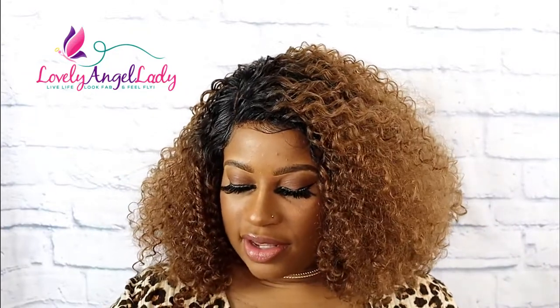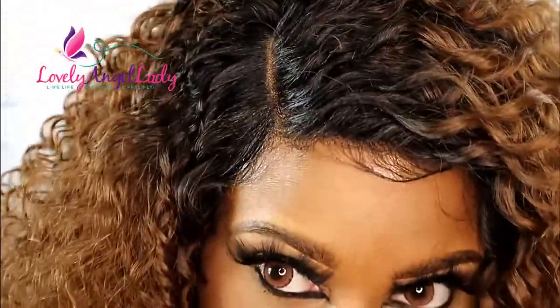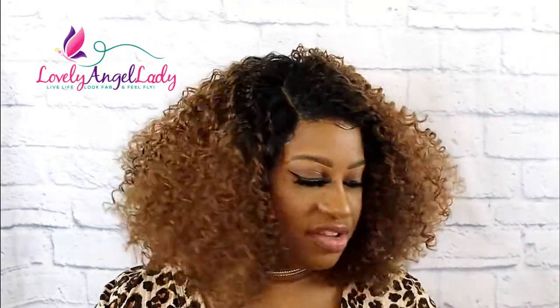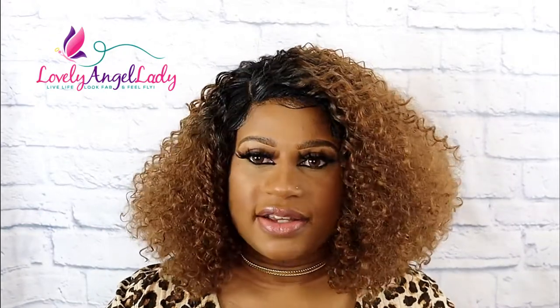But I have her in a color SR1B30. She has the darker roots. I love the 30 on the bottom. I think she goes really nice with my skin tone. But yeah, she is pre-flattened on the top, so they say. So if you do want to take the hair and lift it up there, you can. She's not super flat. I did use a little wax right here, my little wax stick.